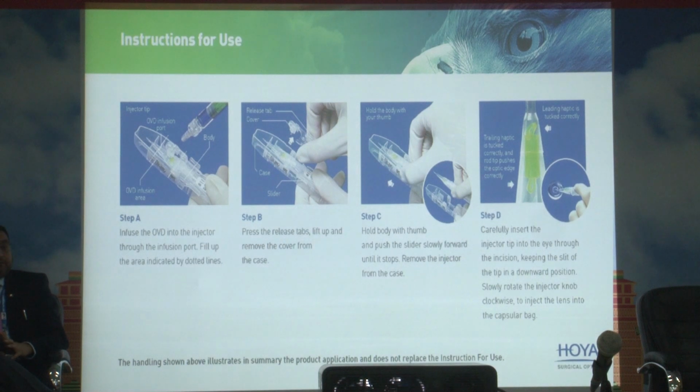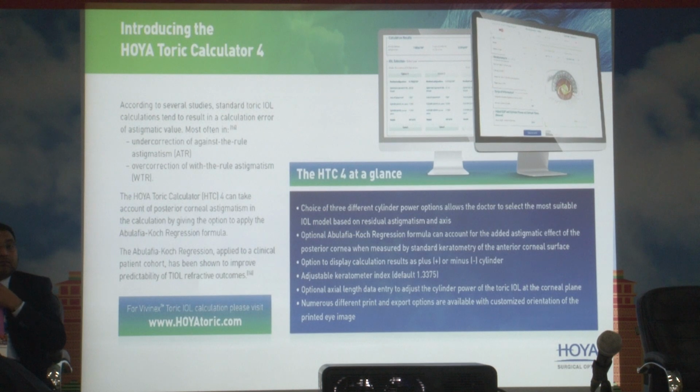So this is how it is. There are 3 steps, very, very easy. Put in visco, dislodge the lock, then disassemble the assembly, I mean, take out the whole cartridge from its holder, and then just advance the plunger so that the bifid plunger takes the trailing haptic along with it, folds it onto the optic surface. The nozzle is beautifully designed again. There's a notch which folds the advancing haptic onto the optic surface, and then it is ready to go in and occupy its place in the back.